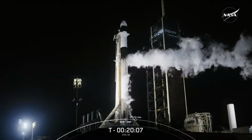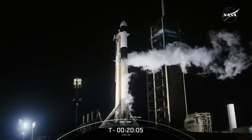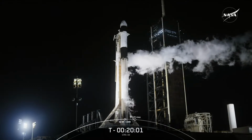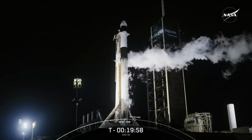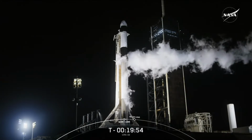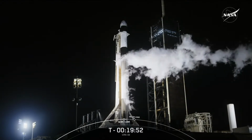You are looking at a live view of Falcon 9 and Dragon awaiting liftoff from Launch Complex 39A at NASA's Kennedy Space Center in Florida. Stage 2 fuel load is complete. In just under 20 minutes, Falcon 9 will launch carrying Dragon and CRS-32 to the International Space Station.